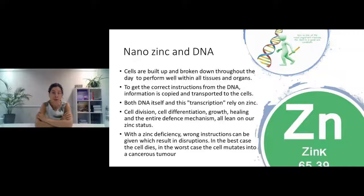And if we do not have enough zinc, we can get cell disruptions, because if DNA cannot function properly, we might get disruptions. In the best case, that means your cell dies off. But in the worst case, it means that we actually get cancerous tumors, because from mutations, you can get cancerous tumors. And we need more zinc to fight those off.